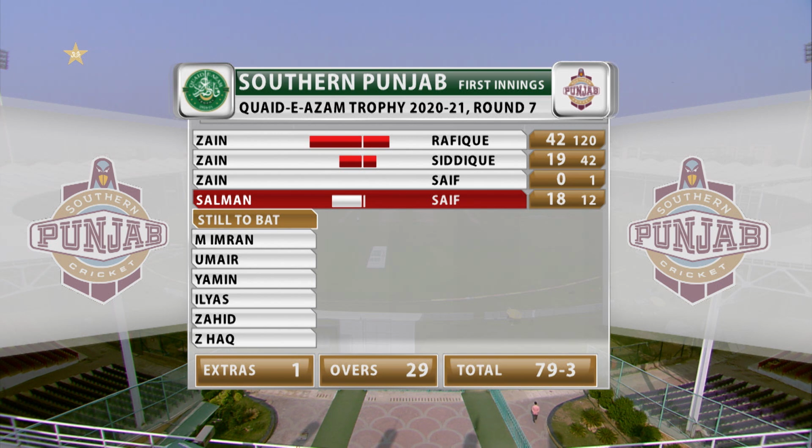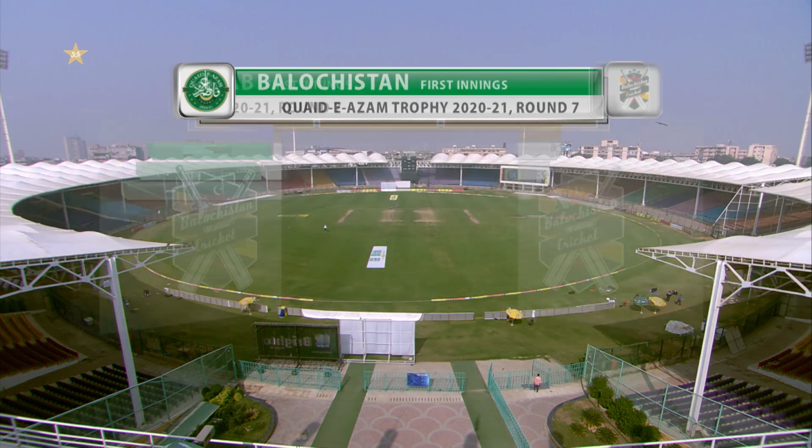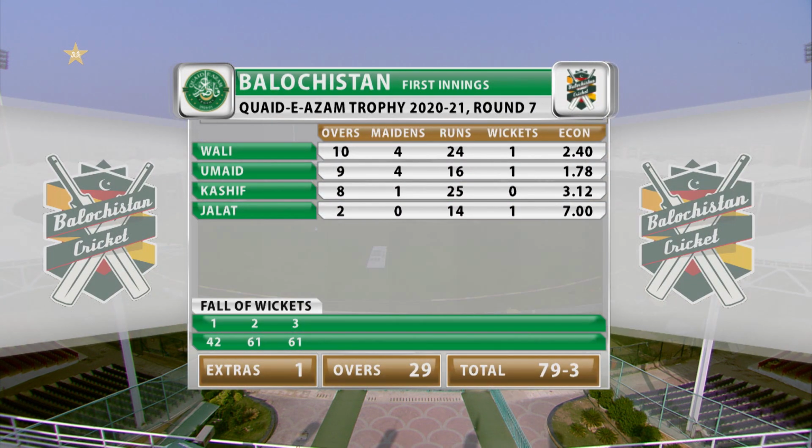Looking to form partnerships here. They took 120 balls to form a 42-run opening partnership. After that, it's just been Balochistan and their bowlers. 79 for 3 at lunch with a wicket apiece for Taj Wali, Umaid Asif and Jallad. Kashif yet to get there, but he's bowling well. Let's see what happens in session 2.